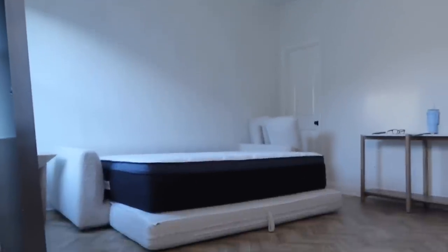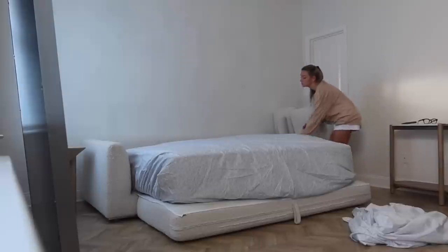Okay, I'm back from getting lunch. And I am going to make this bed up now. And I'm really excited. I got new sheets for it.